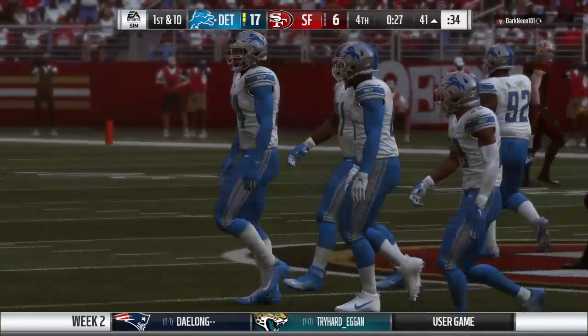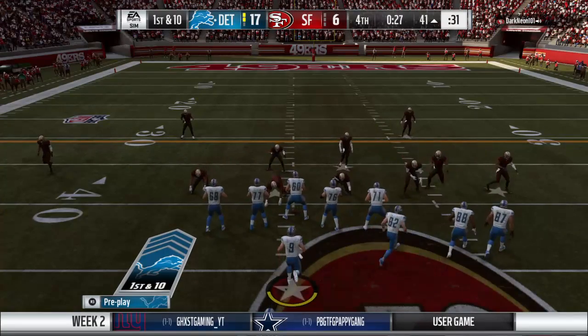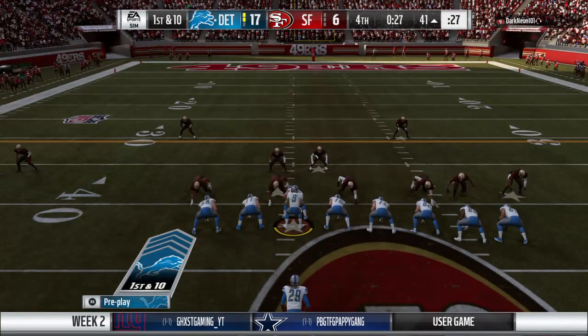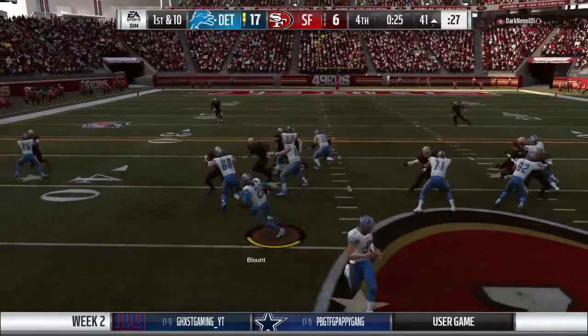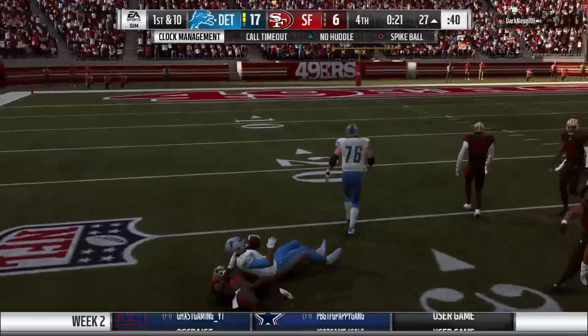So here come the Lions now. The clock cannot be stopped here. Defense can't do anything. So kneel it down, take it home. No doubt about it. It's what you practice for in winning situations each and every week. Victory formation. Take a knee and go on into the locker room and celebrate.